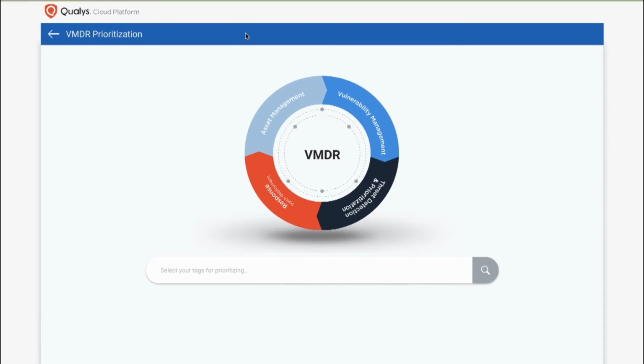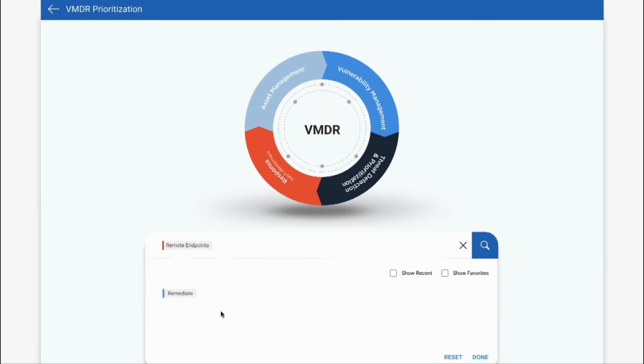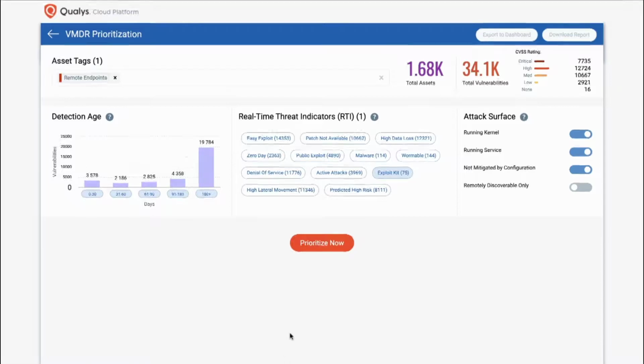So the first example that I'm going to go through here is to pick one of those tags that we had created earlier. In this case, I'm going to pick the remote endpoint tag. Once I click the tag, it's immediately going to go and fetch the information to say, as you see in this case, that there's 1.68K assets that are part of that tag, and on all of those assets, there's 34,000 vulnerabilities detected, and you can see the CVSS breakdown.